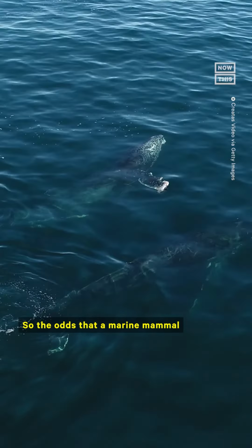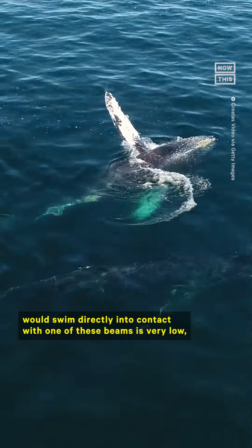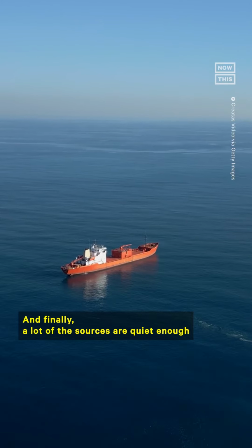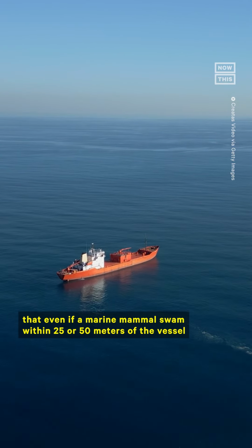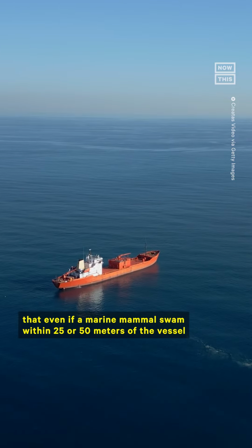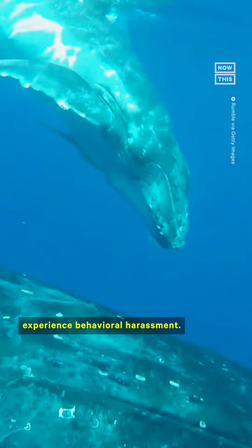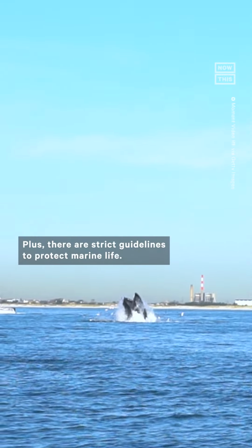So the odds that a marine mammal would swim directly into contact with one of these beams is very low given the average density of marine mammals in the ocean. And finally, a lot of the sources are quiet enough that even if a marine mammal swam within 25 or 50 meters of the vessel towing the source, it's unlikely that it would experience behavioral harassment. Plus, there are strict guidelines to protect marine life.